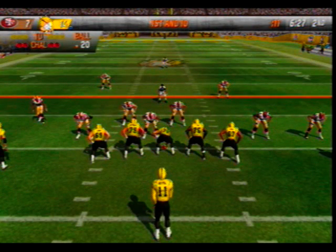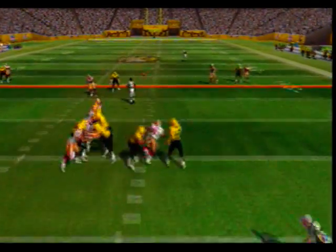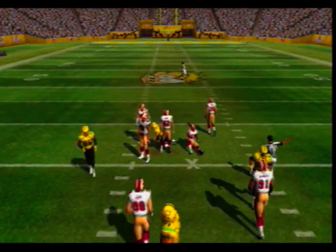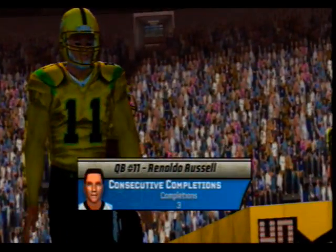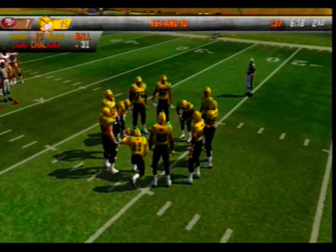Russell spreads them out. Rolling right, throwing. And it's complete. Cumbie comes up to make the play at the 31. John, he's proven he's a consistent target. Yeah, especially in situations where they're looking to get first down yardage.